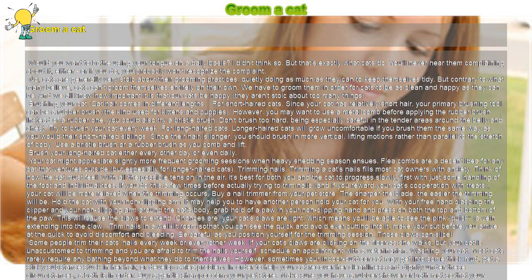Brushing your cat. Cat hair comes in different lengths. For short-haired cats, since your cat has relatively short hair, your primary brushing tool can be a rubber brush, the kind used for kittens and puppies. However, you may want to use a metal comb before applying the rubber brush. Instead of a rubber one, you could also try a bristle brush. Don't brush too hard, being especially careful in the tender areas around the belly and chest. Try to brush your cat every week.